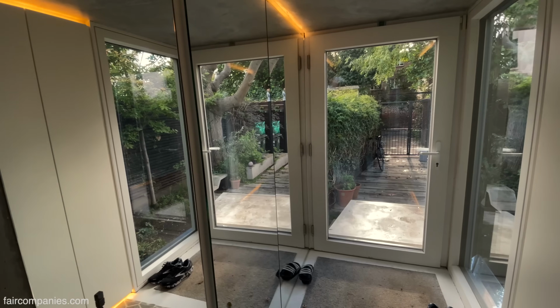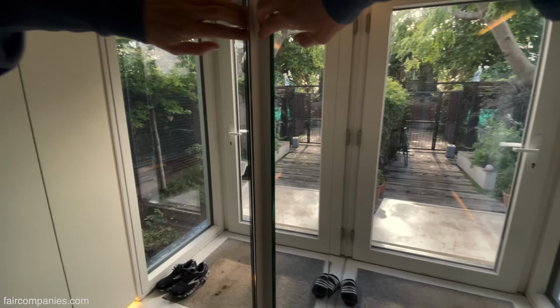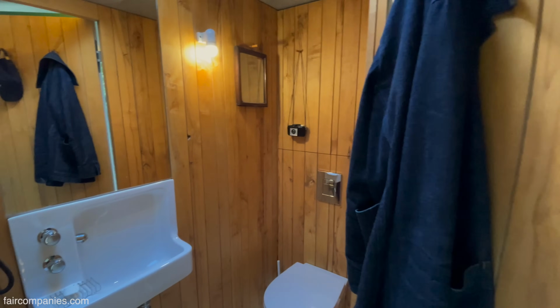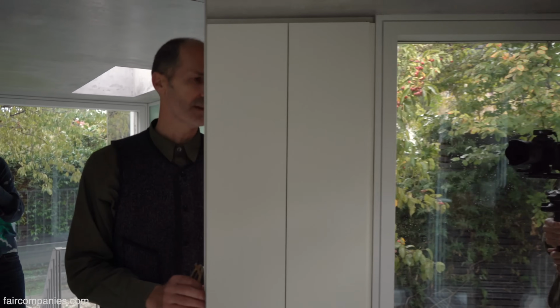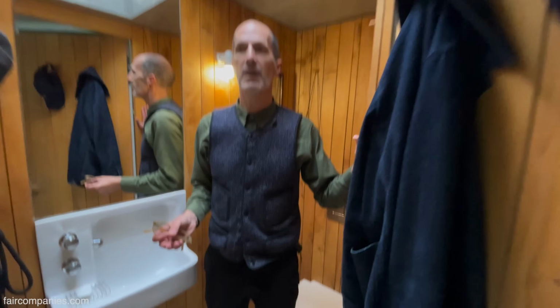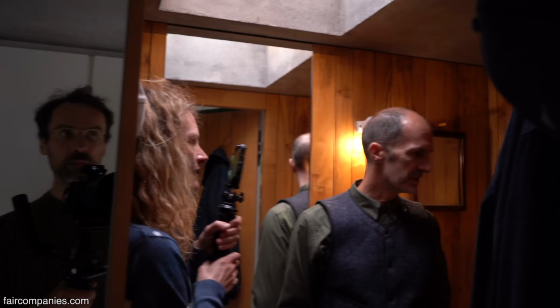As I mentioned, there were lots of trees here, and so we chopped down all the trees. This room here is lined with sycamore. Through this mirror, first we come with more mirrors, and we don't like handles. Then you come into this little room, the WC here, and this is lined with timber that's cut from the garden. From this garden? Yeah.